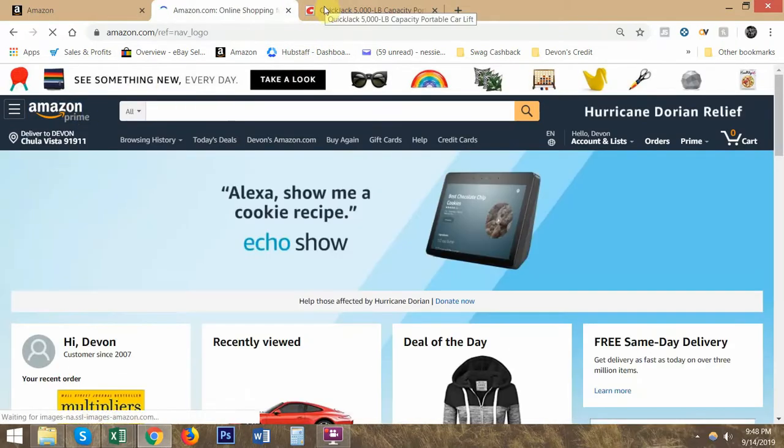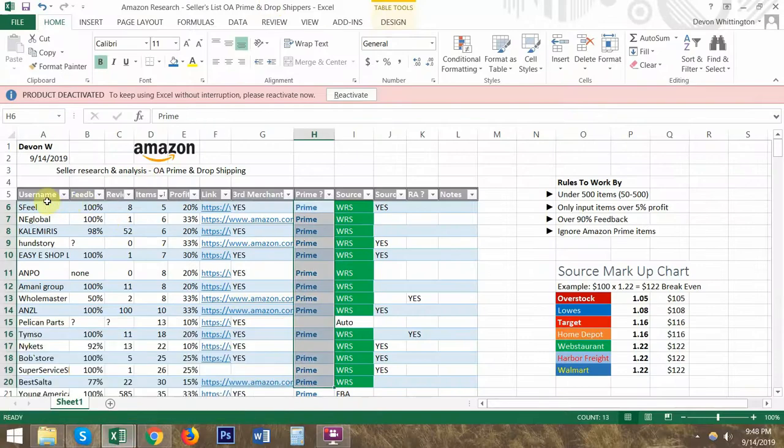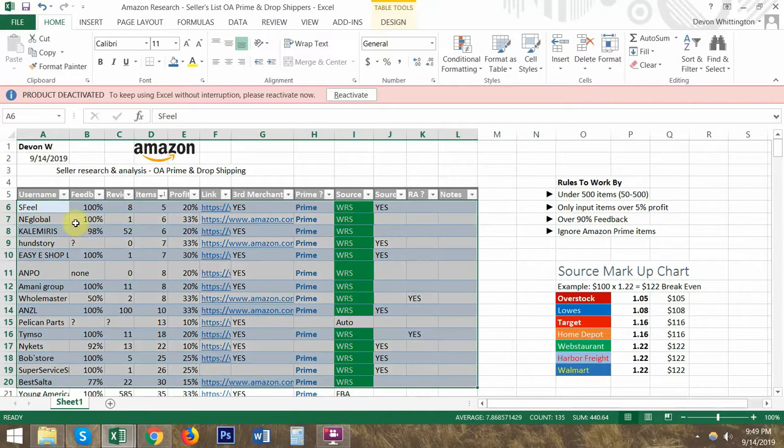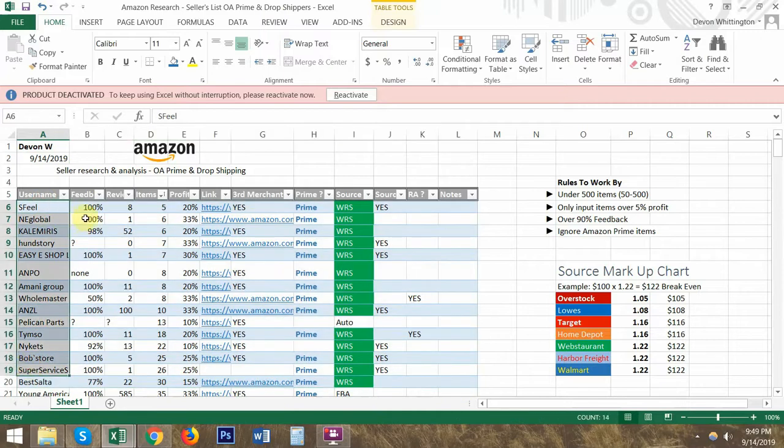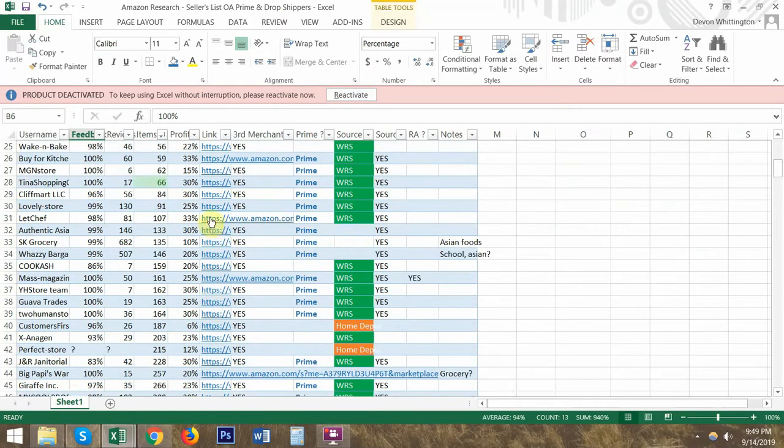So what will we actually be focusing on? That's what we'll talk about right now. This is the seller's spreadsheet right here. You'll see the username and their feedback percentage. Let me go ahead and open up a link, that way you know exactly what I'm talking about. This right here should most likely be a good seller.